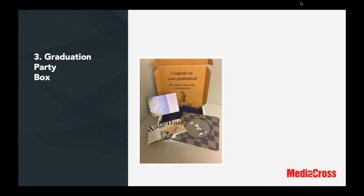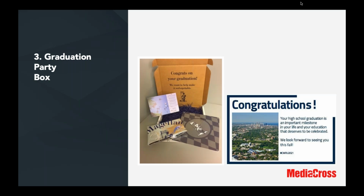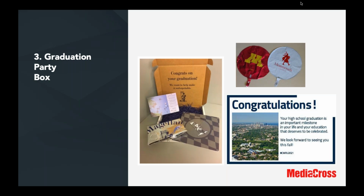This package could include a variety of items, but for our purposes today, we're presenting it to include a variable printed 10 by 10 box, which is like a pizza box, a personalized note card congratulating the prospective admitted student, static university branded Mylar balloon, keychain, and tassel topper. So really, again, it could be a variety of options. And so no matter the combination of what's included, students would be equipped to celebrate their graduation and decision to attend your university or college, and will have premium items to continue to show their pride after their party.